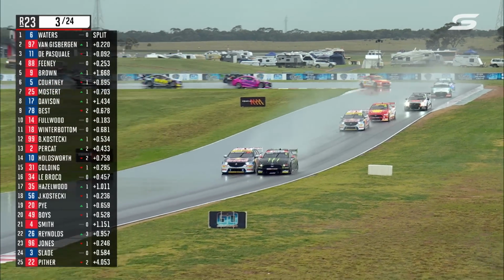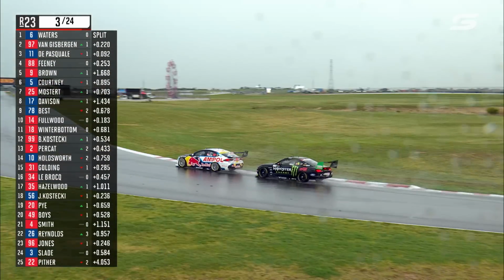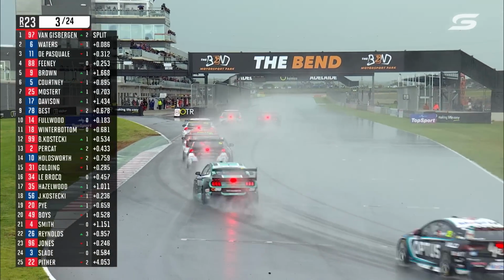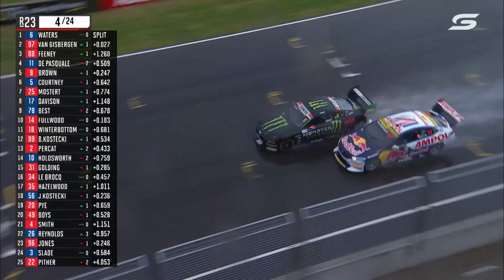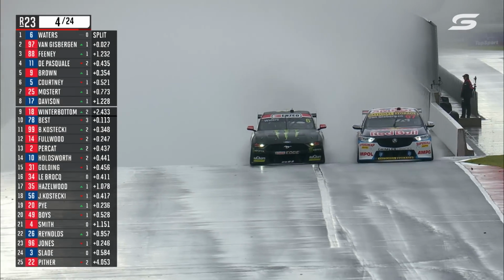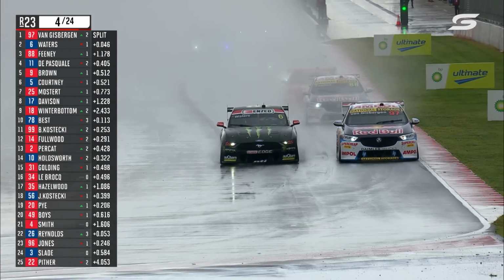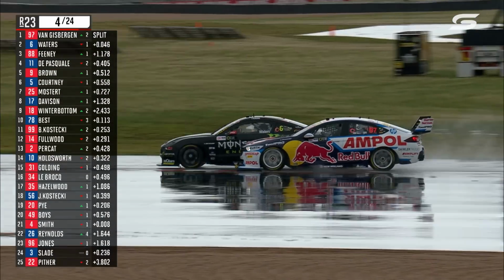Now, is there a change for the lead? Does Van Gisbergen get up the inside? Yes, but does he carry too much speed into that final corner? Yes. The crisscross coming out the other side now for Waters. Here we go, it's a drag race down the front straight. Waters comes back one more time. This is remarkable skill, folks. These are the best drivers of these sorts of cars in the world, have not driven in the wet all weekend, have not even thought about how wild these conditions are, can't see, and they are turning it on.